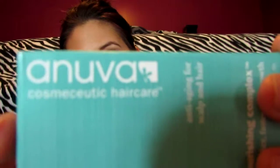Who knows? This is an anti-aging product for scalp and hair. It is a hair nourishing complex for thicker, faster hair growth. Looks like that. Here's the brand right there. I'm not even going to try to say it because I won't pronounce it right. I did start using this. I've been trying to grow my hair out, and if you don't know, my hair takes forever to grow. So I've already used this like two times.